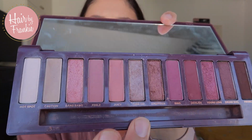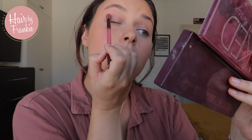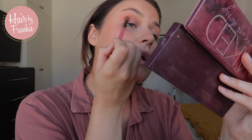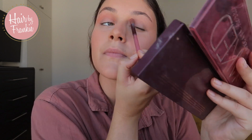So I am literally gonna go in with just one color, which is this one, Juicy. I'm obsessed with all of these colors, but this Juicy color, oh God. And all I do is put the fluffy end of the brush in, dab it in the product, tap the product off, and I literally just go in my eye socket, like the crease, and that's all I do. I don't really put any product anywhere else. I just really like to lift and brighten that area up. The same with this one. That is literally all I do.